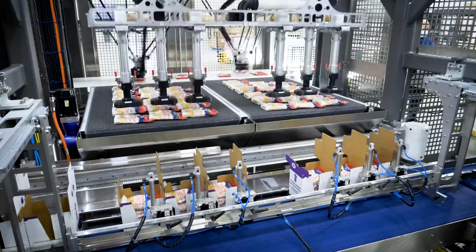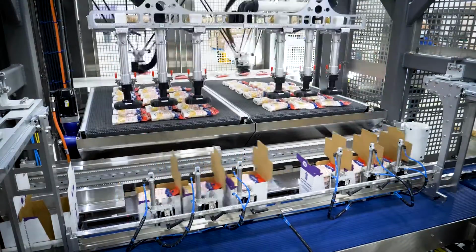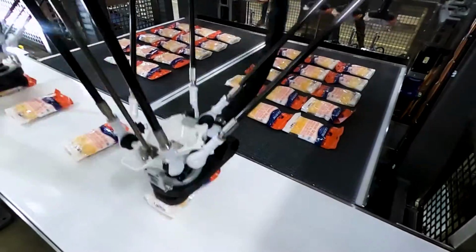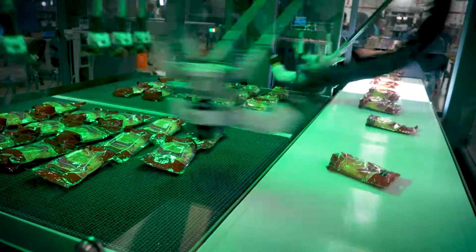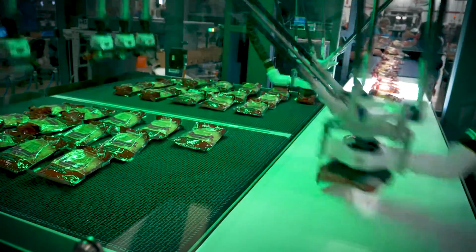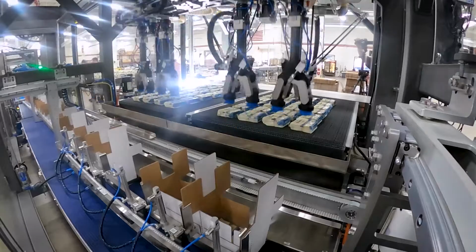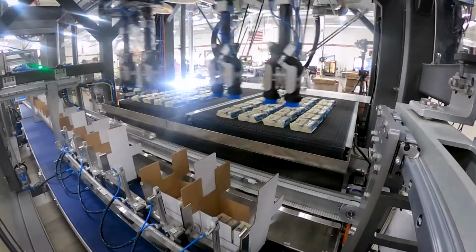The MSP series case packer is a great solution for quickly and efficiently packing pouches, reaching speeds up to 200 bags per minute. The dual vision-based robots can read and align products weighing up to 3 pounds. This makes for a great solution for pouches of string, shredded, or sliced cheese of all sizes.